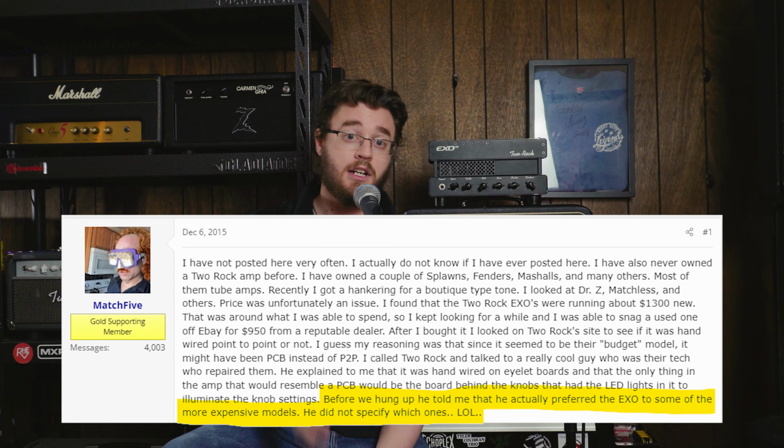As a matter of fact, there's reports of someone talking to 2Rock for tech support, and the tech actually mentioning that they preferred the XO15 to some of their flagship models. Now, this is from a post in the Gear Page, so take that for what it's worth.